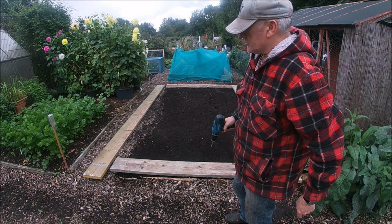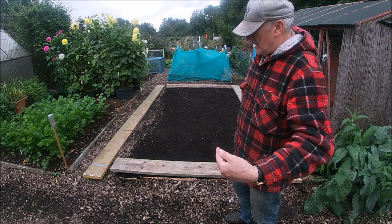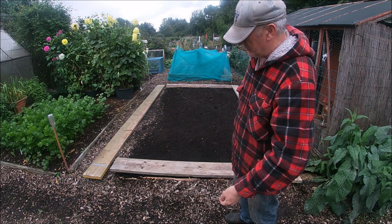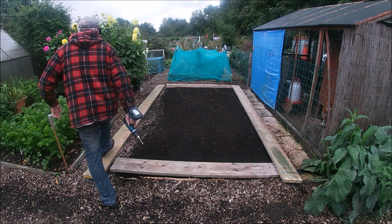Probably wondering what I'm doing. I'm drilling a couple of holes in, so when I put the screws in, it won't split the wood. I'm hoping it goes straight through the boards. So that's what we're doing.